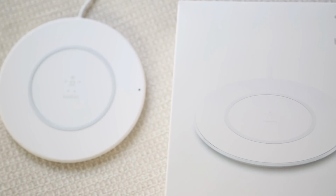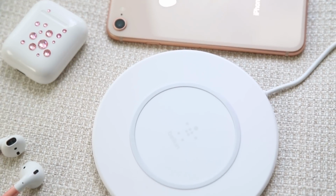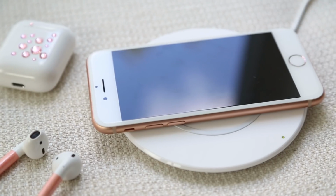Now, if you guys like white chargers, Belkin also makes a nice one here. It's the biggest of them all, and even a little bit bigger compared to my Samsung. But this one doesn't have the blue glow-in-the-dark light, so I don't think it's as cool. Also a really good option, especially if you're going for the iPhone X in the silver color.